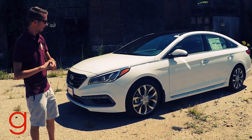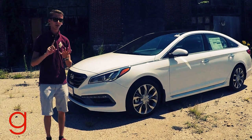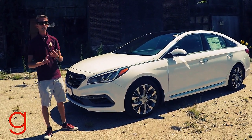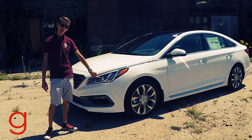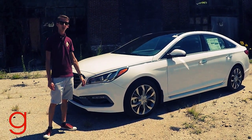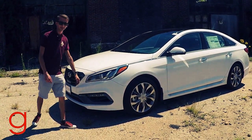This one, of course, is fully optioned up, but everyone comes standard with alloy wheels, comes with a backup camera, the Bluetooth and touchscreen audio, and automatic projector headlights. So just a couple of things that we're going to point out today on today's test drive.